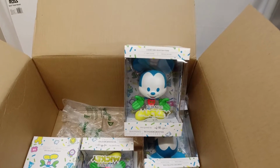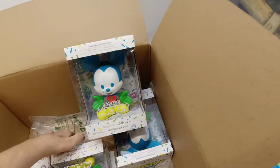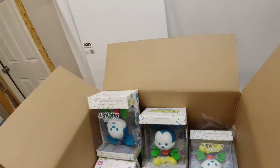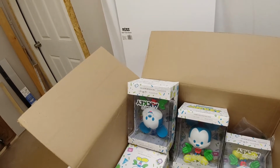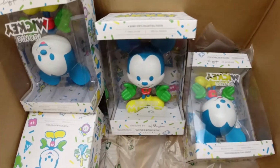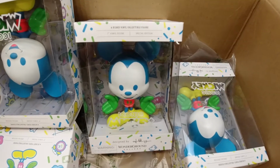Those, I believe, were about $9 a piece. Let's see real quick here. Don't want to dox myself. No, those were $11. Okay. Cute little neon figures. They're limited edition.